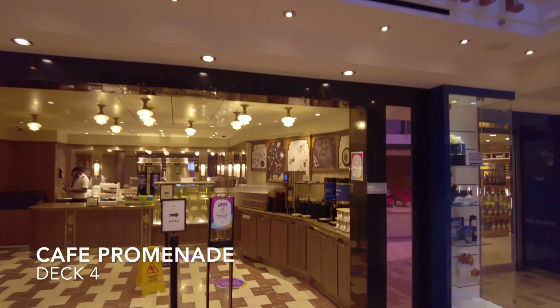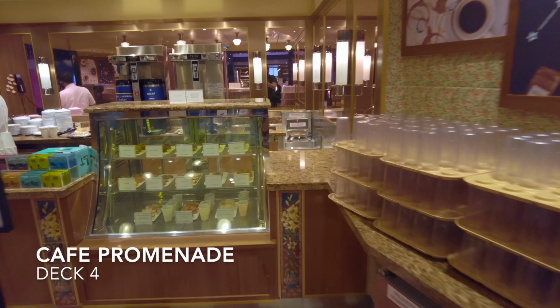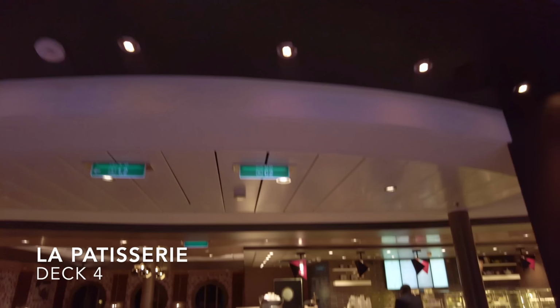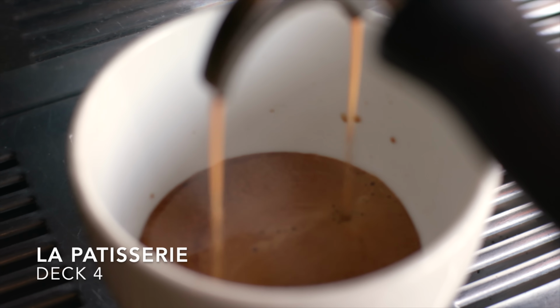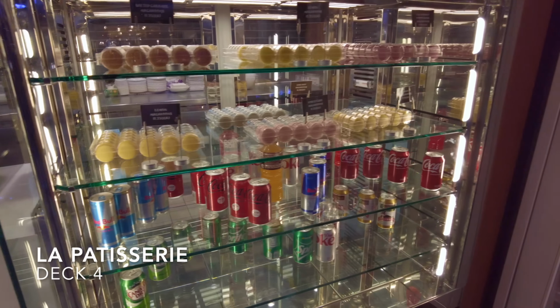Also on the Royal Esplanade you'll find the Cafe Promenade, open 24 hours a day, serving small plates such as sandwiches, wraps, Danish pastries and muffins. This is an all-inclusive venue, so enjoy. And lastly on Deck 4 next to guest services you'll find La Patisserie. This venue is to get your Starbucks coffee fix, however be aware they don't serve every Starbucks beverage such as white mochas. You can also get fine pastries here at an additional charge, including crafted donuts and macaroons.